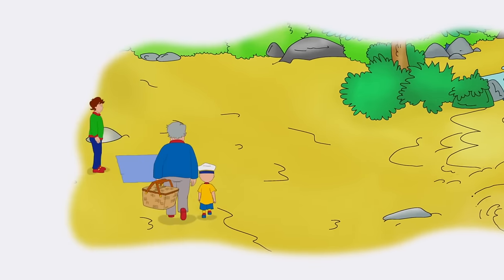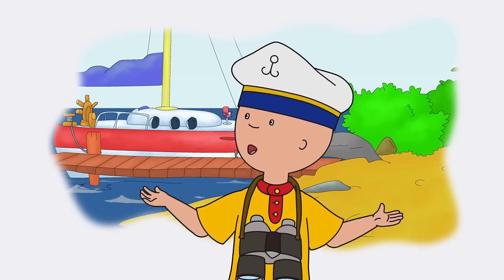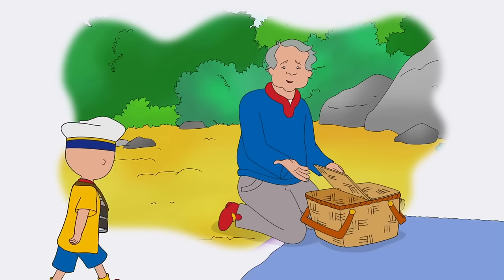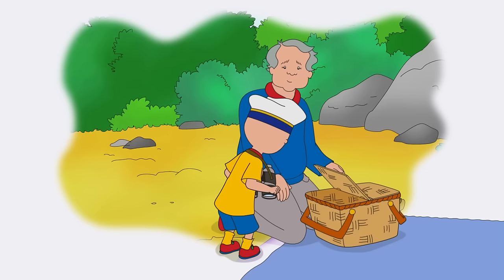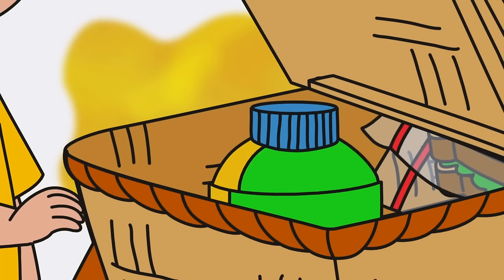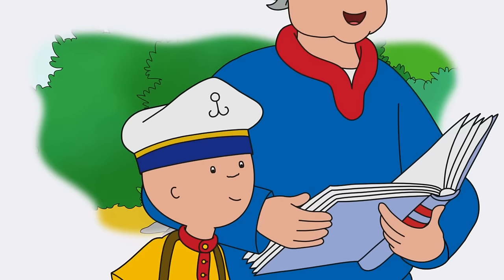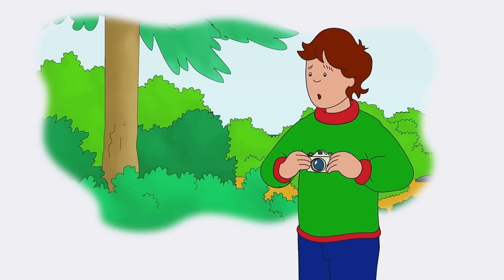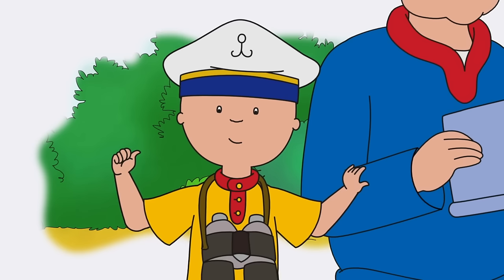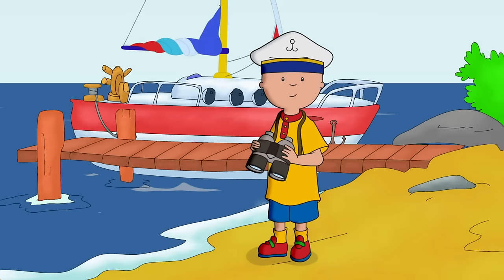Well done, Lookout Caillou. Without your help, we might have missed Treasure Cove. Thanks. Is there really a treasure here? There sure is. Our picnic lunch. It was prepared by First Mate Daddy, so it's sure to be yummy. What's this? It's our ship's logbook. See, here I am when I was lookout. And that's your daddy when he was lookout. And now your picture will go in the logbook too, Caillou. You mean lookout, Caillou. Caillou was now proud to be lookout. He had learned that every job is important.